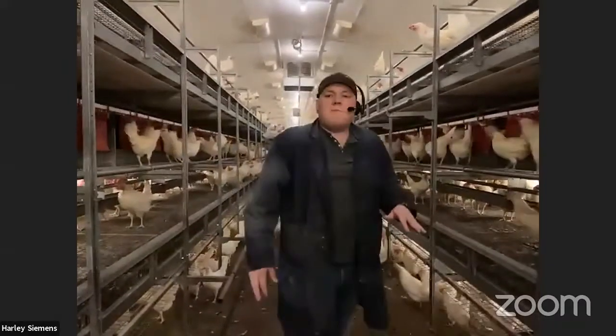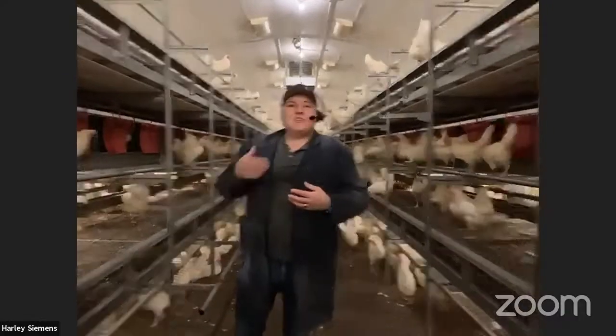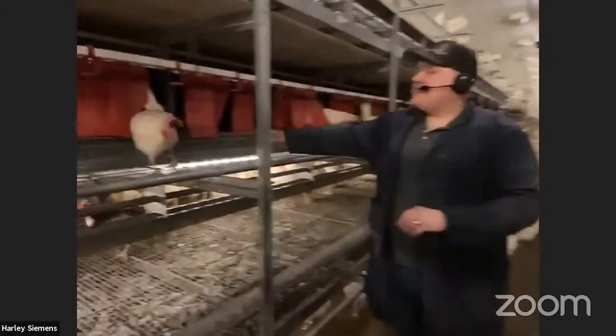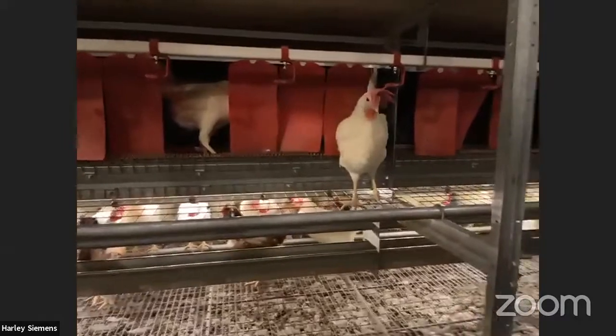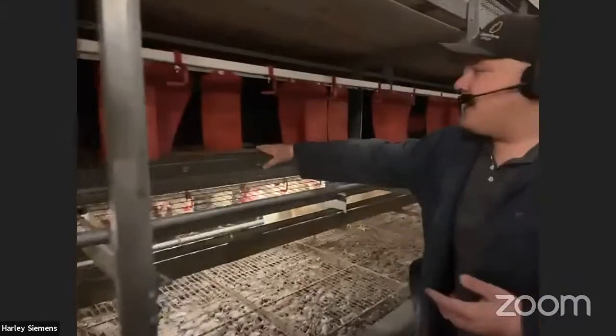So a couple of the main things about the aviary system that I want to point out is, of course, where are they going to lay their eggs? So behind these red curtains, you can see the birds are in behind there. They've all laid their eggs already this morning, but they just like to go in there and hang out. But in here is where they're going to lay their eggs.